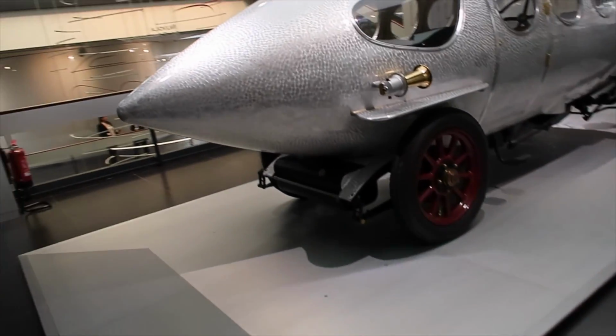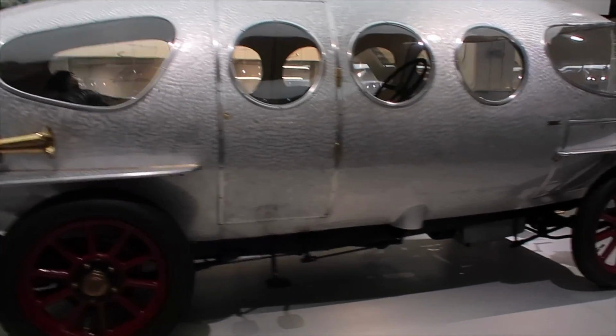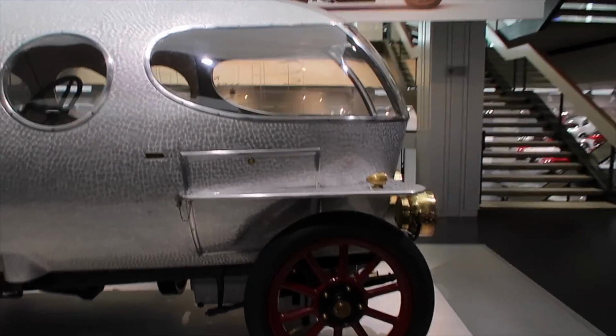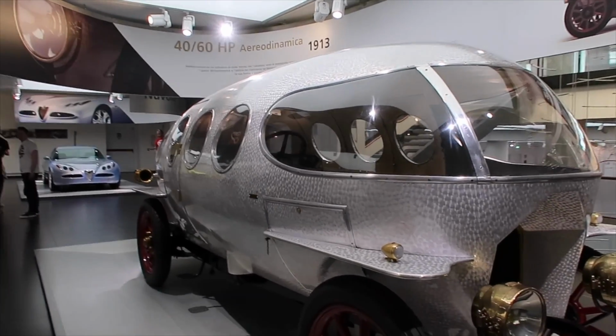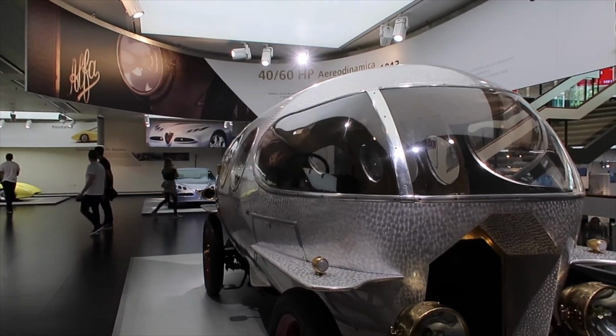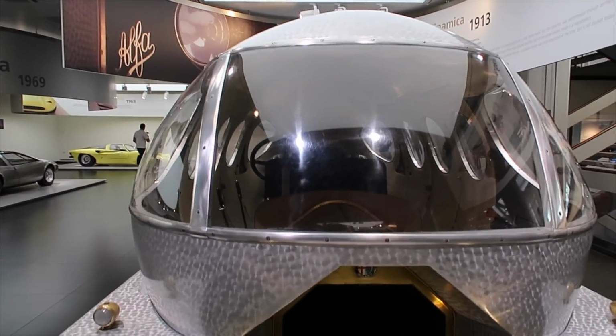I'm not entirely sure what's going on here. It's either a suppository on wheels or a contender for the Chitty Chitty Bang Bang film, but it is pretty ridiculous, and I think this is 1913. It kind of looks like one of those, what are they called? Aeroflow caravans? I can't even remember what they're called. Mental though. Imagine rolling around in that bad boy.